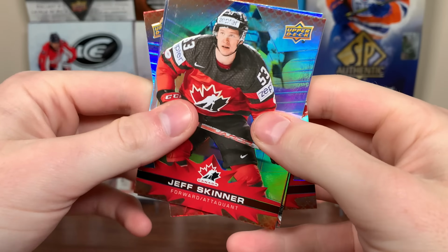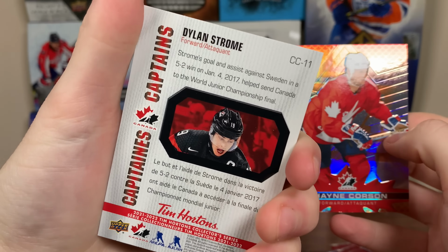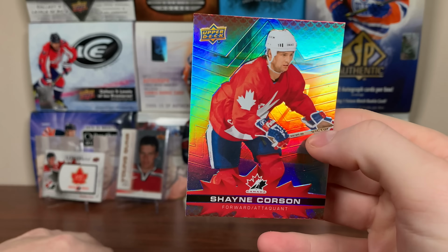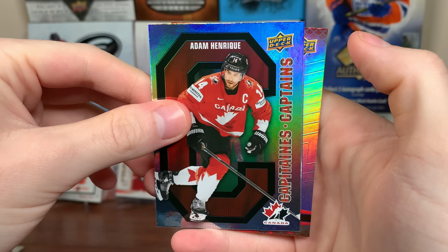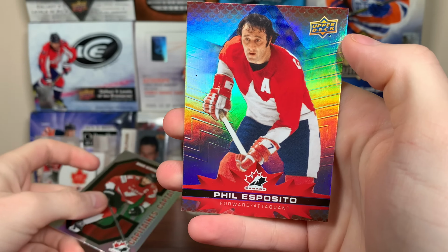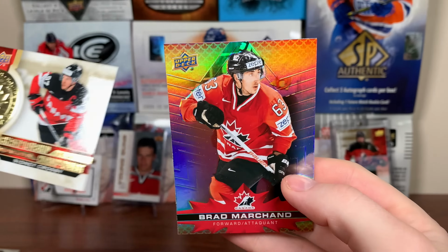Then we get Jeff Skinner, captains. Dylan Strome, 2017 juniors. And Shea Theodore. Then Tyson Jost. Adam Henrique, captains, that's recent. And Phil Esposito. We got Tyler Toffoli. Another one of these, but it's Sid. Championship medals.